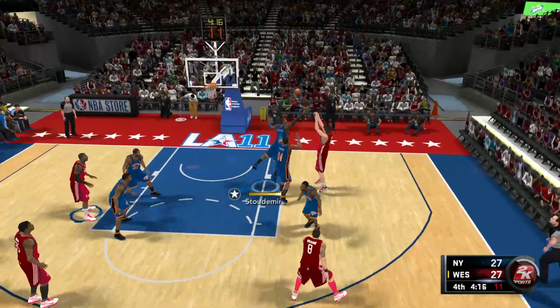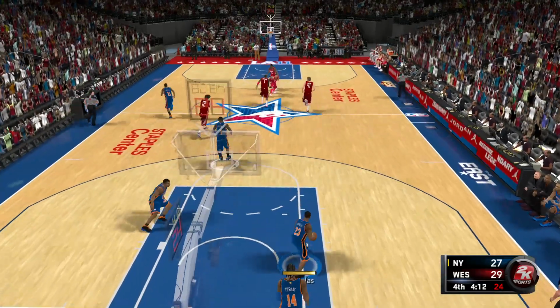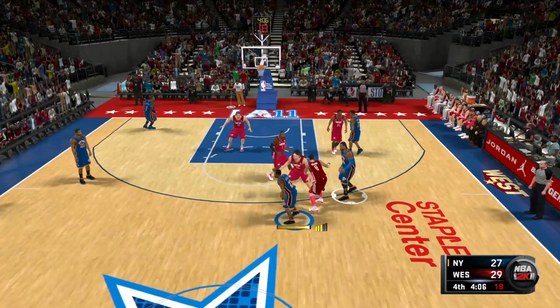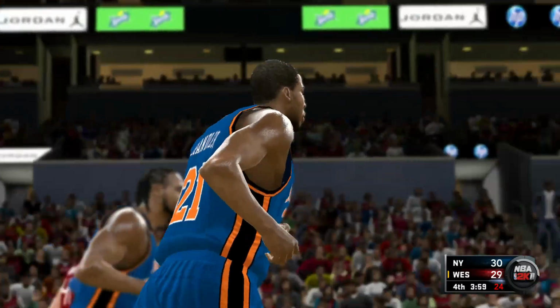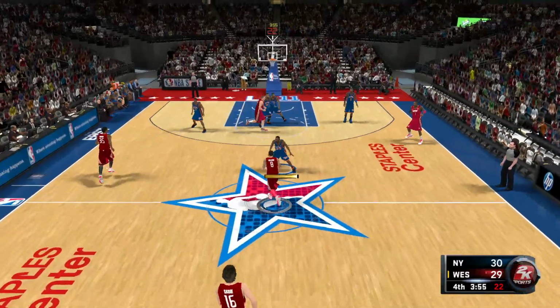Back to Gasol to take the lead. Good, and it's Williams who picks up the assist. Gasol's got his first basket of the night. Douglas kicks to Chandler. Shoots the three, and that one's good. And the Knicks lead by 1. When the margin's this tight, every basket starts to take on a little bit more meaning.